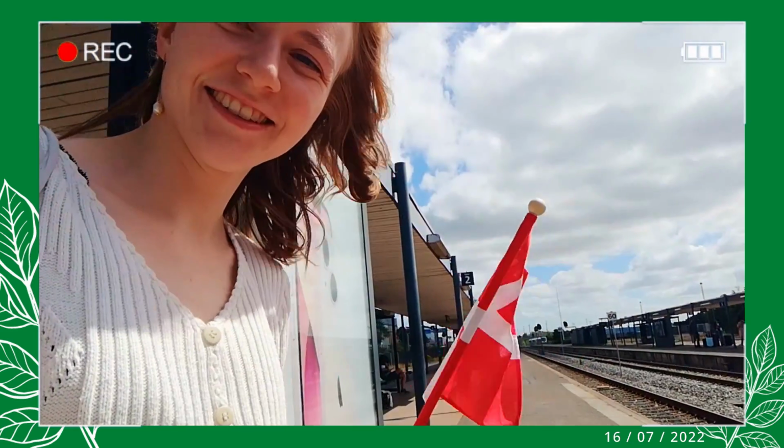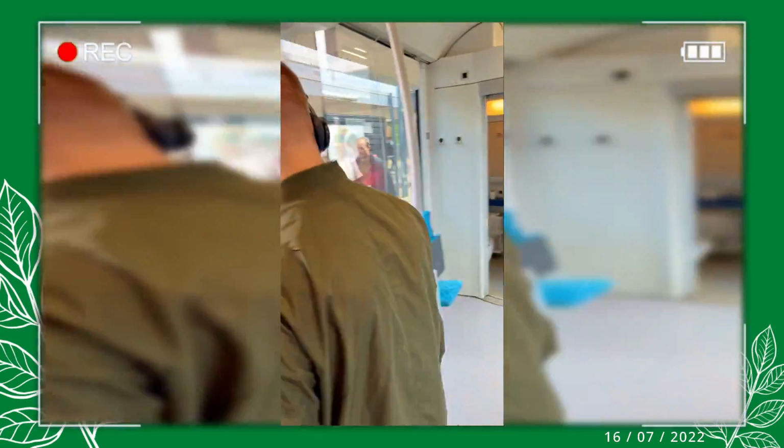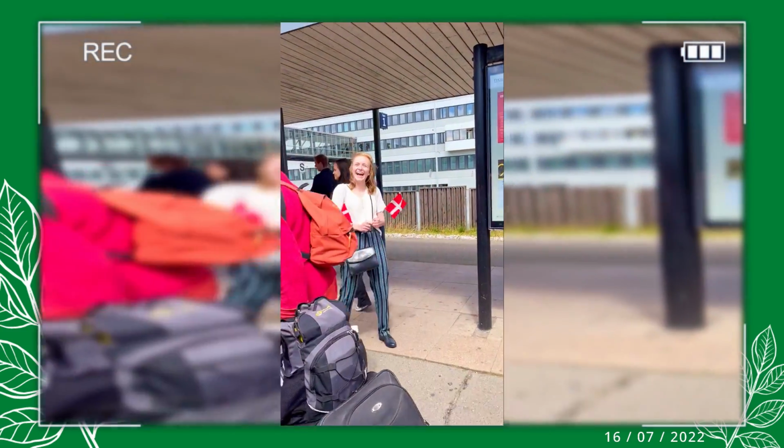So why is it this piece of plastic is so important in Denmark? Let me take you back to the start, when Jacob arrived in Denmark. When you arrive in Denmark, the first thing you must do is get your yellow card. Hey! So yeah, this is Jacob.